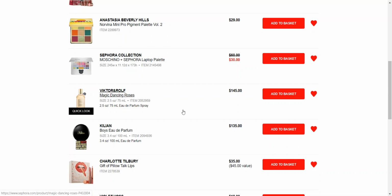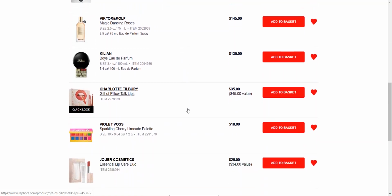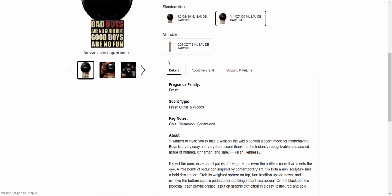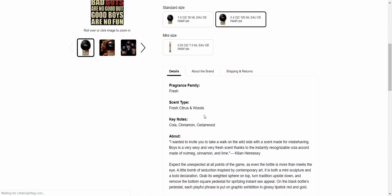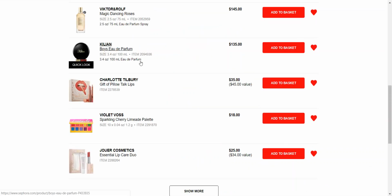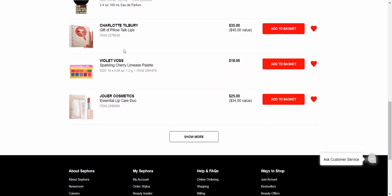This is Bad Boys Are No Good, but Good Boys Are No Fun by Killian. And this one sounds like it smells really good. I'm going to open it up and give you the notes. It's a fresh citrus and woods with cola, cinnamon, and cedarwood. And it sounds like something different than any of my other scents that I've ever had. So that's why I want to get that one. But I think I'm going to ask for samples of both of those. That's a really good idea.